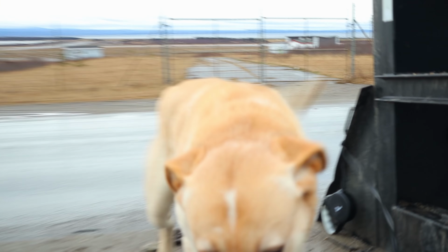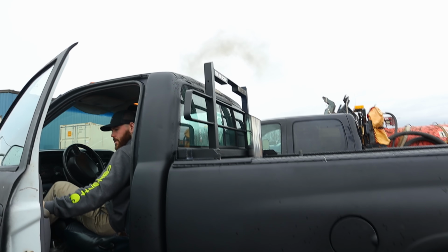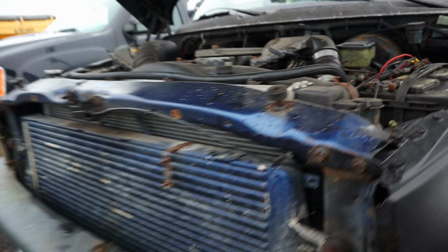Penny's already got it. I thought I was shifting that one. She's a nice truck, right? She is, yeah. This one's cool too. What is this? 12-valve 5-speed. 12-valve, that's what I thought. Nice, got that little stack in her. Pretty cool, yeah. Holy shit. You don't see these every day anymore, huh?